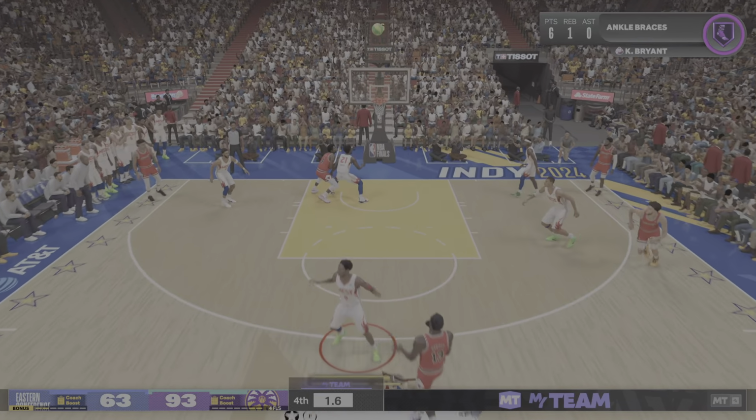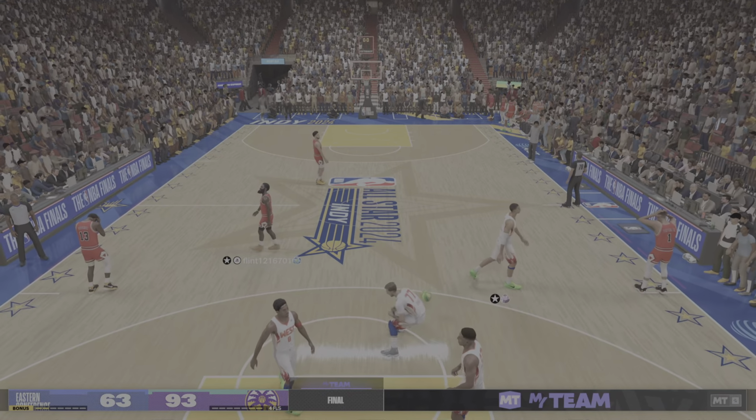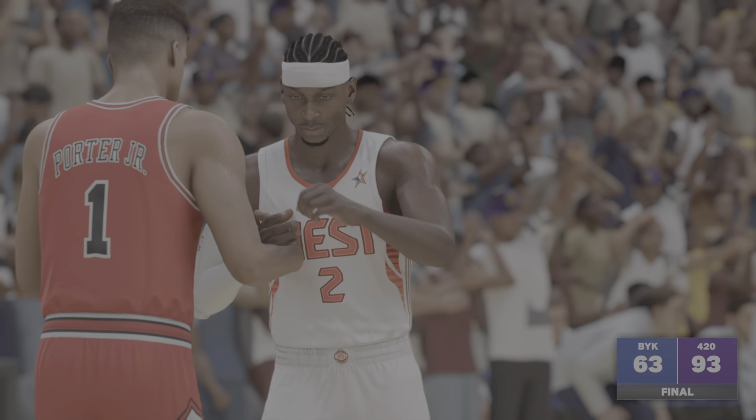Outside Harden. And the 3 off target. And so the home crowd treated to a win. Well, this might not have been the most competitive.